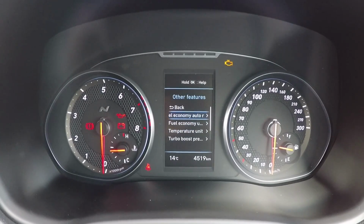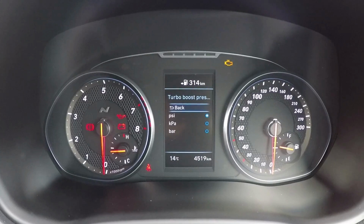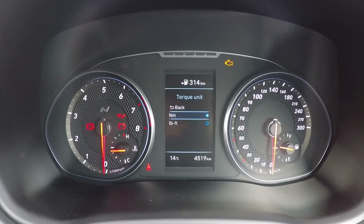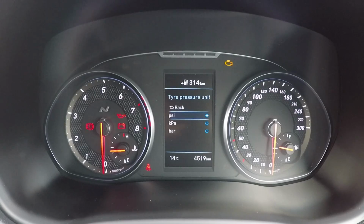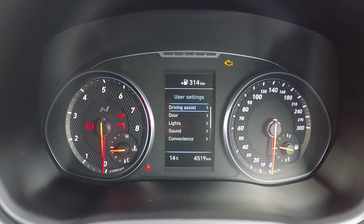Go into other features, there's still more things. You can have your fuel economy automatically reset. You can adjust your temperature units. You can adjust your boost pressure units if you want. You can adjust your torque into foot-pound or newton meters, whatever you like, and same with your tire pressure. There are so many different options here.